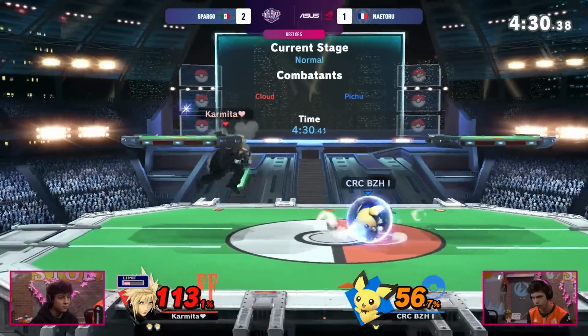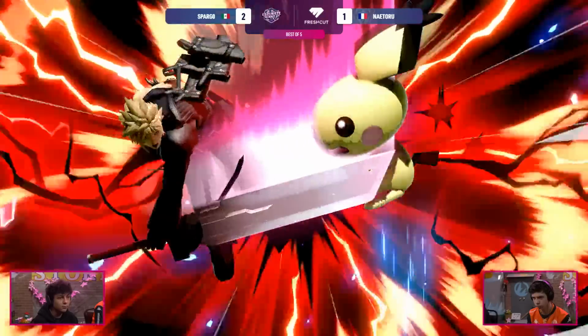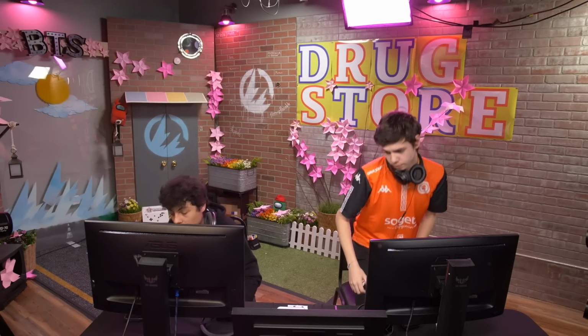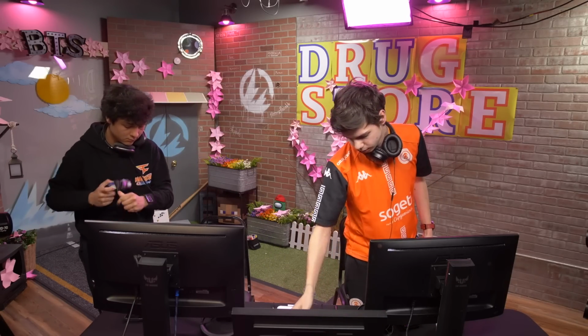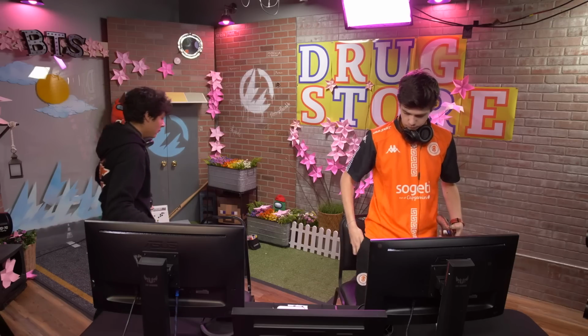All right. So hopefully he's catching on to that because a lot of these roll-ins have been straight up, like the last 6. Oh my God! Is he taking him down? Oh, wow. What? That's the set. Okay. I don't even think he was thinking KO there. He was just trying to get back to the stage. I thought he was over the stage. That was a Crom moment, I don't know. NaetorU not looking happy with that.